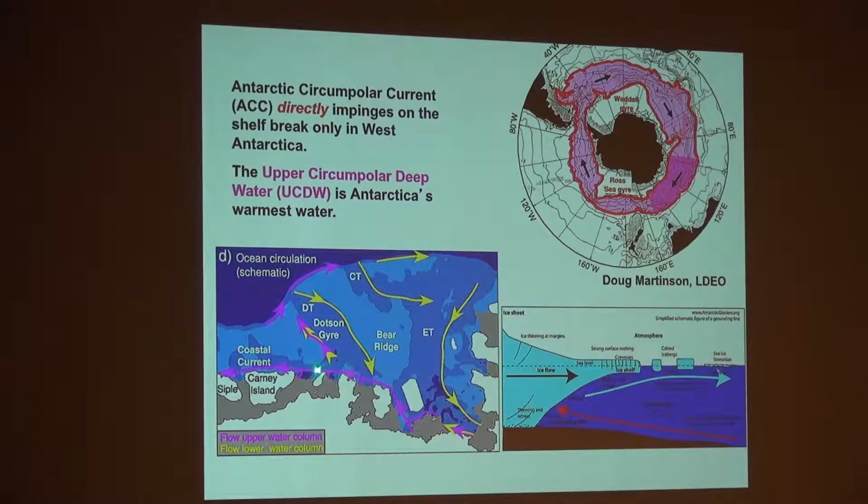So the pink arrows here are the shallow circulation. And you can see there's kind of a coastal current, not surprisingly, that heads to the west. Here's the cross section of what it looks like. Here's the upper circumpolar deep water coming in, doing melting largely down here but also up here, thinning these ice shelves, which makes them lose strength and lose icebergs more quickly. And this is the process that's removing ice mass from the glaciers around West Antarctica.